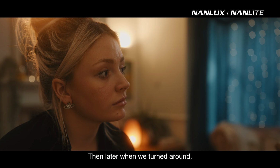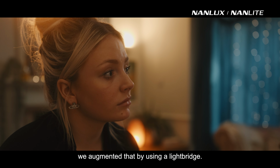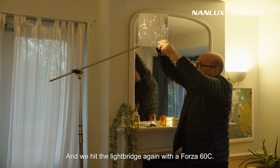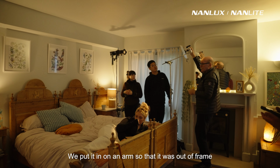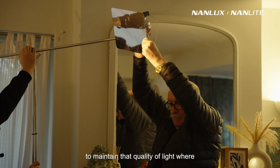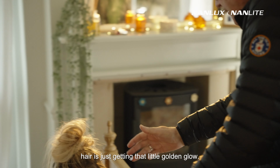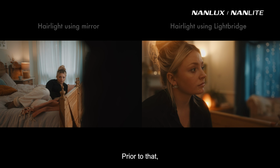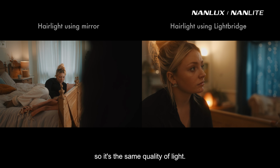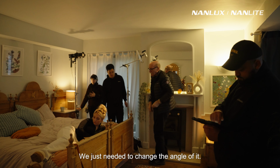And then later when we turned around, we augmented that by using a light bridge, and we hit the light bridge again with a 60C, and we put it on an arm so that it was out of frame to maintain that quality of light where her hair is just getting that little golden glow. And prior to that, we'd actually hit the mirror above the fireplace, so it was the same quality of light. We just needed to change the angle of it.